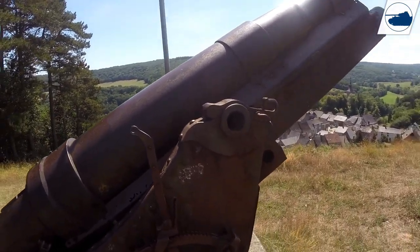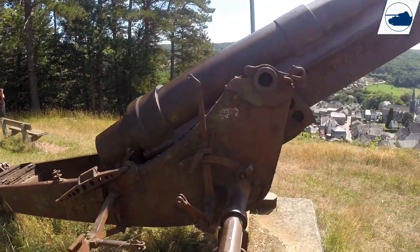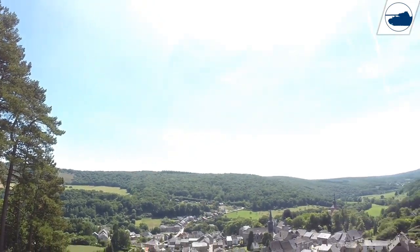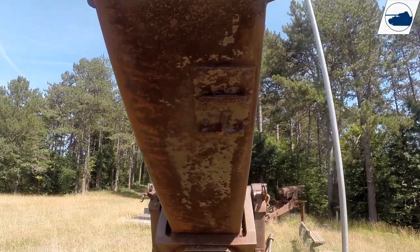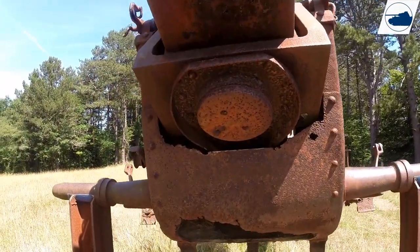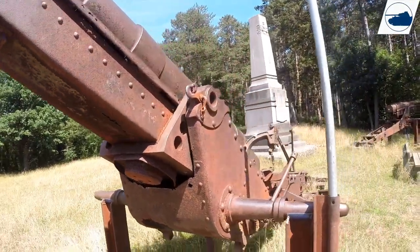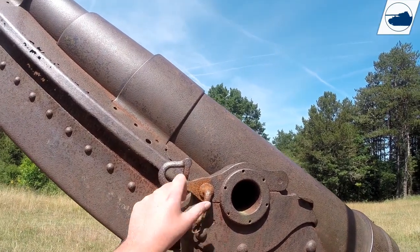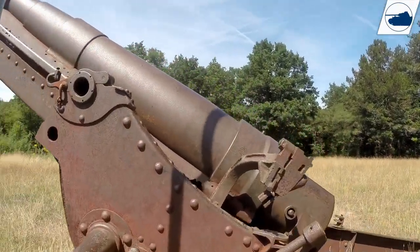It really can use a coat of paint. This thing is really rusty. And I just swallowed a fly. Standing almost on the trees here. So yeah, if they painted it more, it wouldn't have been as rusty as this one.